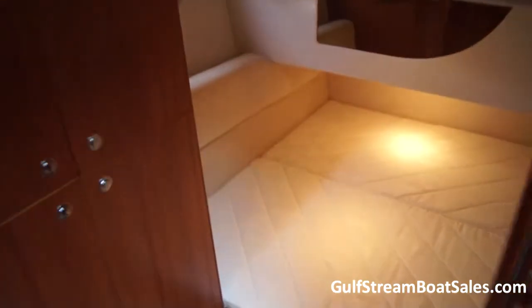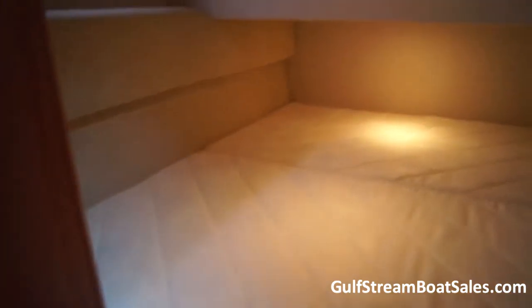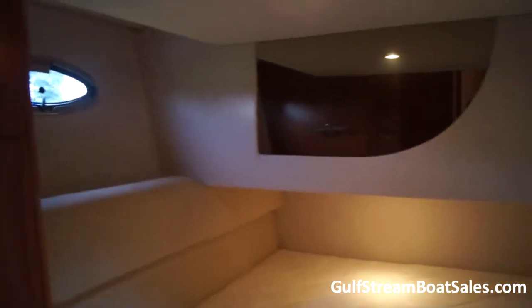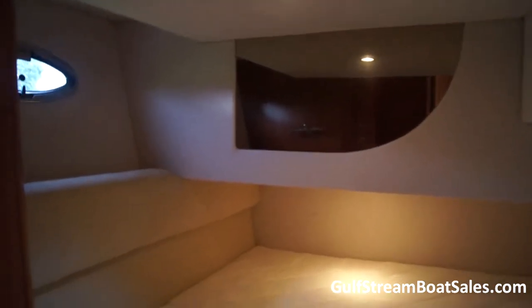To our right hand side off the lobby then we have the guest cabin. Now this is a large double bed laid across the beam. We've got an open and port light giving some natural light and ventilation in there. We've also got a mirror and a few overhead spotlights.